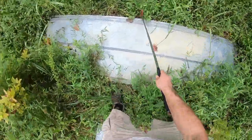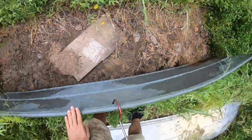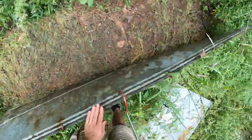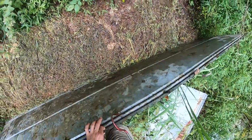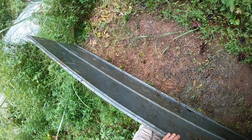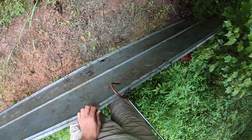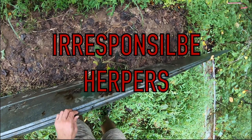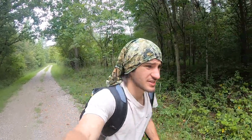So around now, there was still plenty of cover left to turn up, so I kept flipping stuff. While there was still plenty of tin left to flip, it was becoming pretty evident at this point that this tin site had fallen victim to one of the worst plagues that any tin site can experience. If you're wondering what that plague is, well, I've got two words for you. Irresponsible herpers.